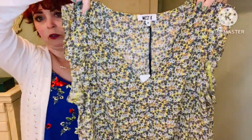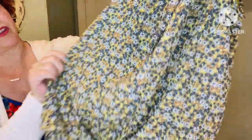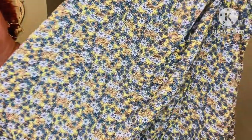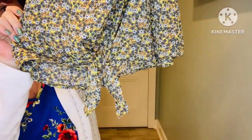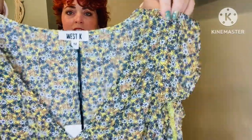So first up is a blouse by West K. This cute little floral print. It's got a yellow background and the colors are kind of a dusty blue, white, and orange. It does have a tie here at the bottom, which I'm gonna be honest is not really my thing, but maybe it could be tucked in. It has cute little flutter sleeves.